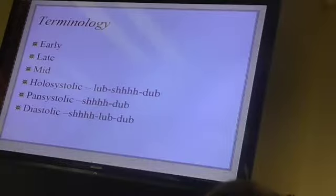They're going to say things like holosystolic and pansystolic. What they mean by that is holosystolic means that the intensity doesn't change during systole. That's all they mean. It's just the same intensity. Pansystolic means it's occurring throughout systole. So instead of hearing a lub before you hear the dub, you're not getting a good lub before that sound.